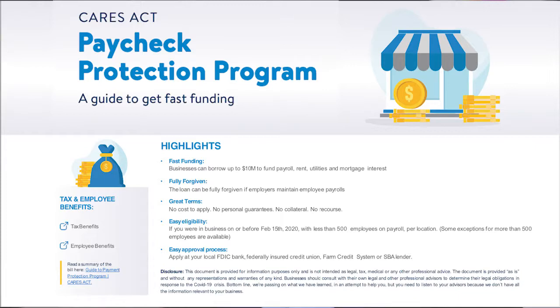You may even be eligible if you have more employees than that, up to 1,500 employees actually, according to the SBA, who provides exceptions for some industry categories. For example, some franchises can have up to 500 employees per location. So it's important you check those SBA guidelines on our website to make sure that you're eligible.